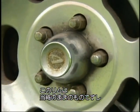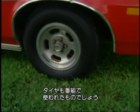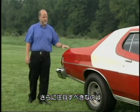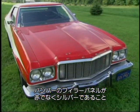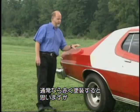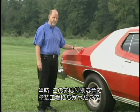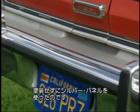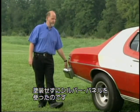As far as I know, the rims that are on this car are still original to the series. Same with the tires, actually. I believe these tires are the original tires that they used. And if you also notice on these cars, you can see it on the front and even on the back here, these filler panels that they put between the bumpers are silver instead of red. It's my understanding that when Ford made these cars, they painted just the red part of it, but the particular shade of red that was used was not factory red at the time. It wasn't used on any Torino. So when they painted a car a special color, the car's always got these silver panels instead of the actual painted panels.